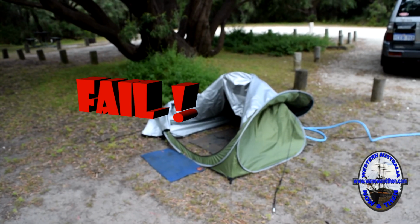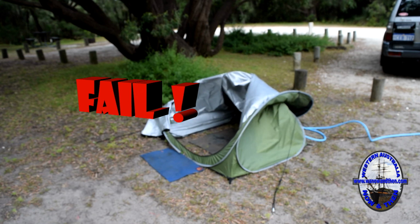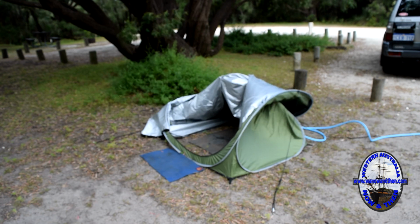Here's a classic example of what these Austrail pop-up tents do. They just collapse without any warning whatsoever. The most useless pieces of crap I've ever seen. We had one a few years back and we hoped that the metal in them had got a bit stronger since then. Obviously it hasn't.